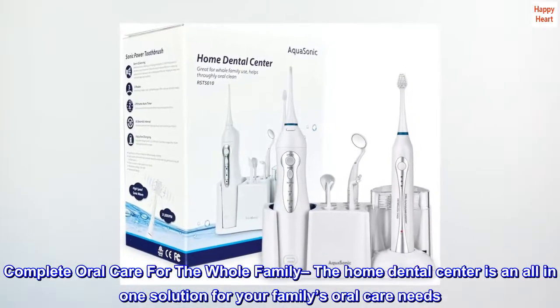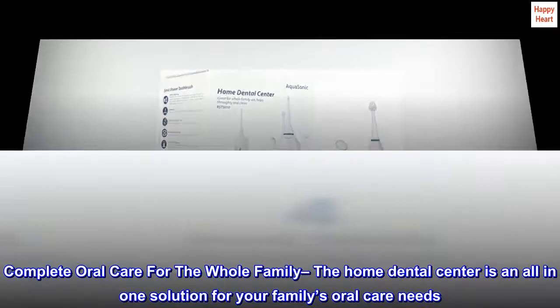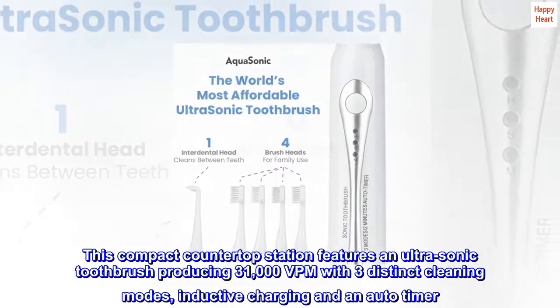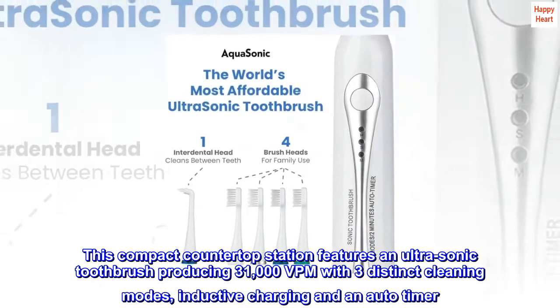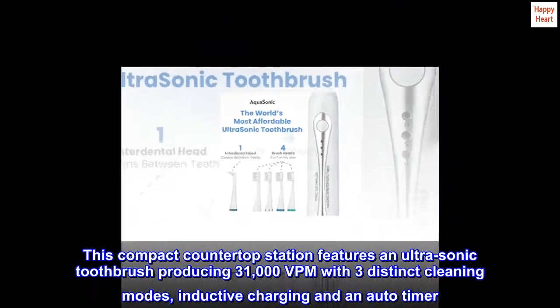Complete oral care for the whole family. The Home Dental Center is an all-in-one solution for your family's oral care needs. This compact countertop station features an UltraSonic toothbrush producing 31,000 VPM with 3 distinct cleaning modes, inductive charging and an auto timer.